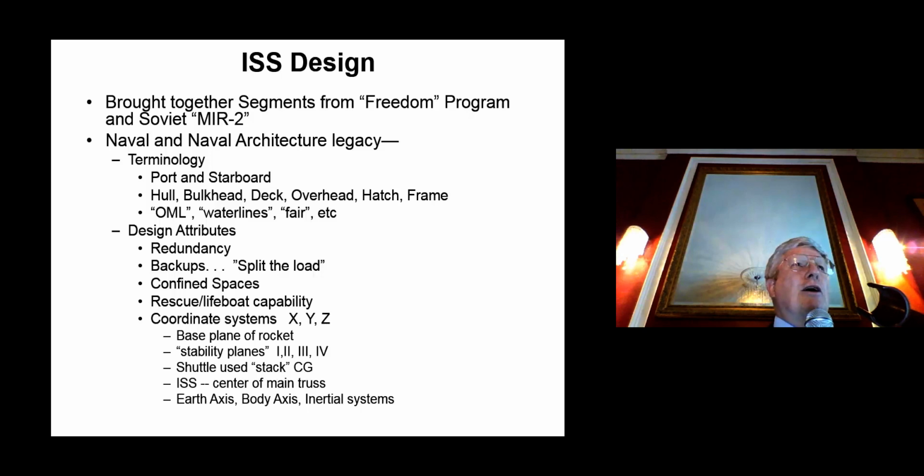So we did a lot of our thinking about ways to orient the craft, to know where it was, to control the electric power, to manage the life support, the computing. All that had a lot of redundancy built into it because this is what you would need on a ship, and we thought it was a good idea to put it here.